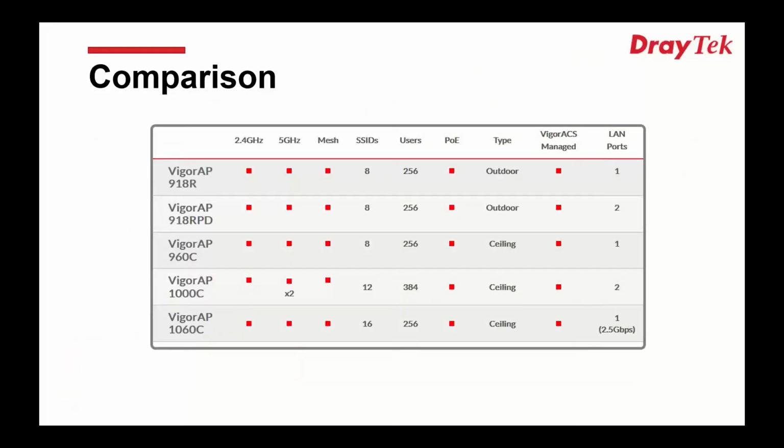Here we can see the most popular high-performance DrayTek access points. Note that all of the advanced APs support features such as dual band, multiple SSIDs, PoE, and remote management. So let's briefly talk about each of them for those who are new to DrayTek product range.